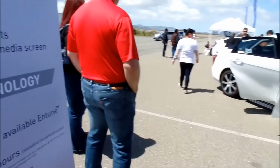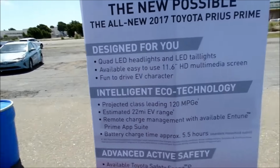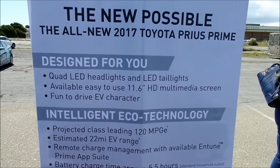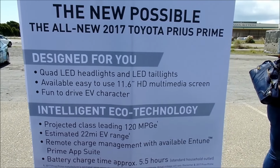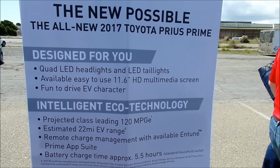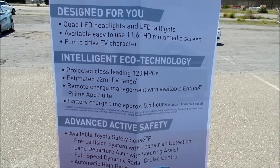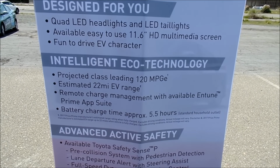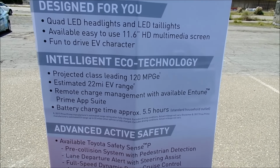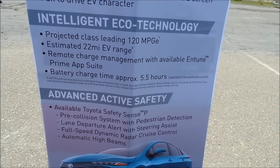This will qualify for the... Oh, he might have the radar. So here's this little spec sheet for the 2017 Prius Prime. Basically the new Prius plug-in. It has new quad LED headlights, which we saw. Those are pretty cool. I like this. It has a bigger multi-function screen. And it's fun to drive EV characteristics. It's projected class leading 120 miles per gallon, 22 miles EV range. It has remote charge management from a smartphone app. It has battery charge time of 5.5 hours, not bad.